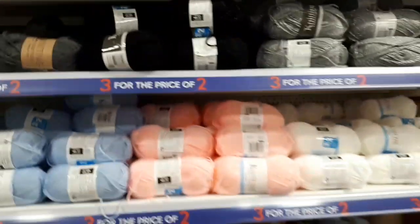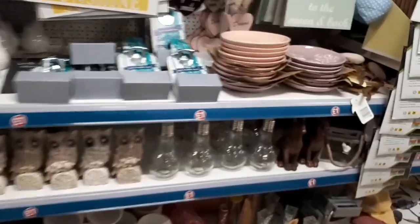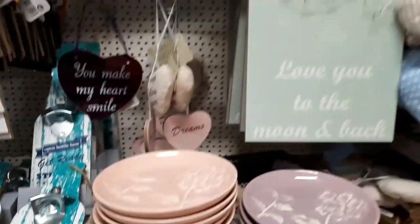And then if you're into knitting or know anyone into knitting, look at all this wool. Loads of it. And then again, here's all your signs and all your nicey bits and bobs. Just showing you down. I'm going up. Oh, is that a rat? That's a hare, isn't it? I thought that was quite a nice ornament. That glass thing there, the bulb, I didn't know what it was, but apparently it is just a bulb. It's just an ornament.